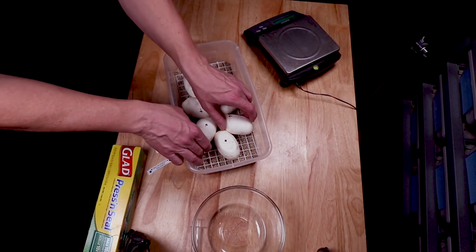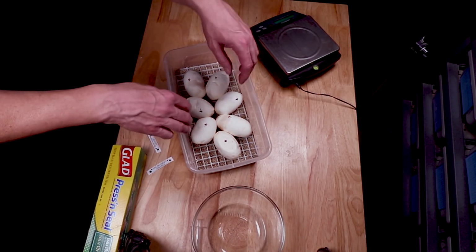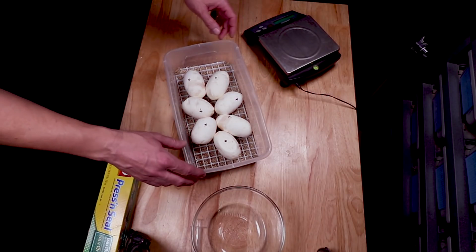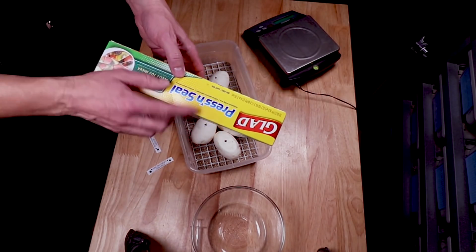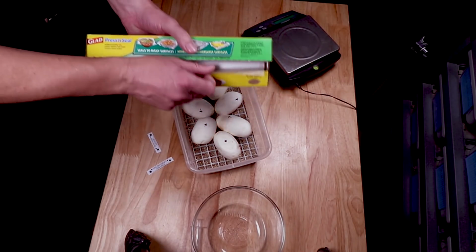So you definitely want to keep them away from the sides so they're not touching the sides, because you get a lot of condensation that pours down the side of the egg box. And then I use press and seal over the top.